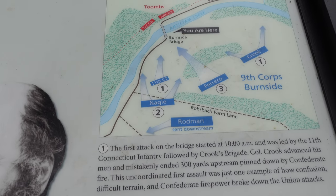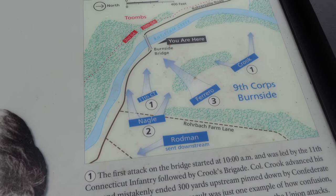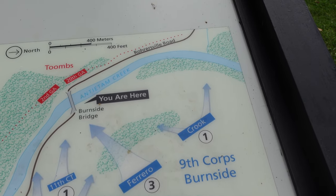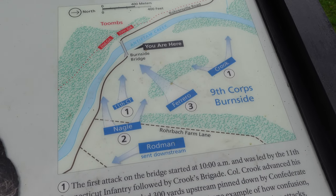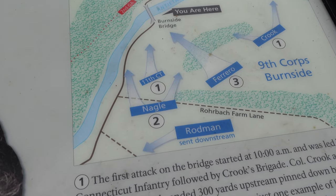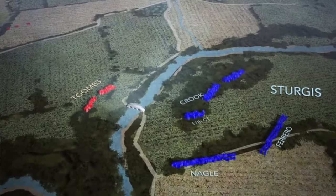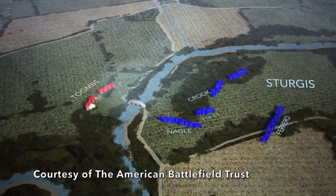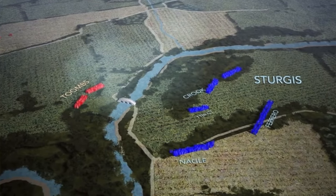And just to kind of give you a layout of the plan here, so you had the 11th Connecticut would charge the bridge head on, and you had Crook's Brigade, which would emerge far north of the Burnside Bridge here. And then you had Nagle's Brigade, which would attempt to take this area second after the 11th Connecticut failed. And just like the first attempt, Nagle's Brigade would be pinned down here and suffer heavy casualties. And we'll make our way back over to the bridge here.